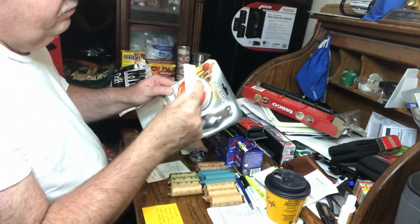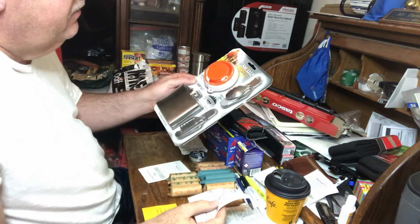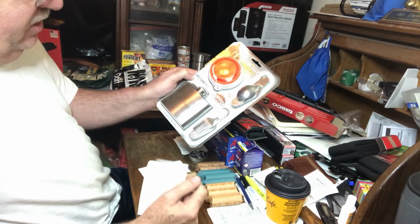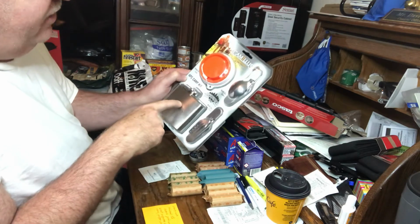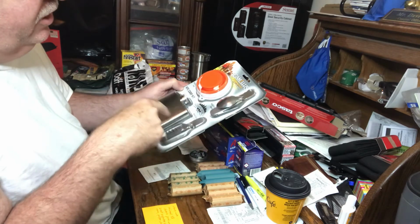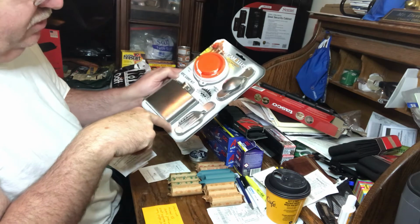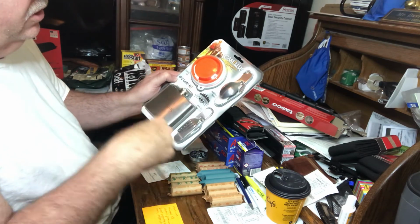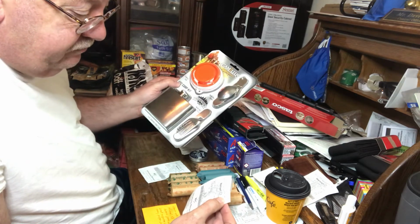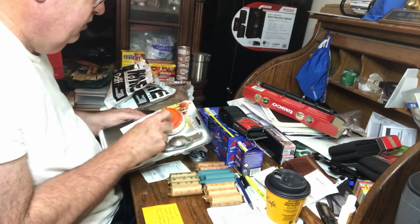This is by Camless. This is a 4-piece camp kit. It's got a flask, a collapsible cup, a multi-tool spoon, and a multi-tool fork. It's got all sorts of little things. And I paid $3 for this. Good deal.